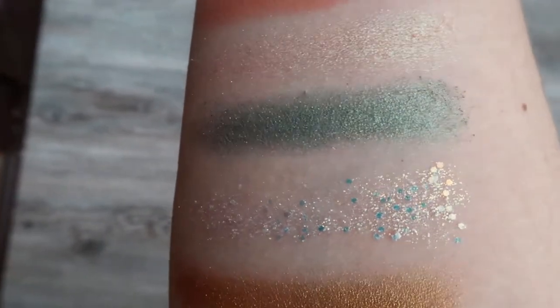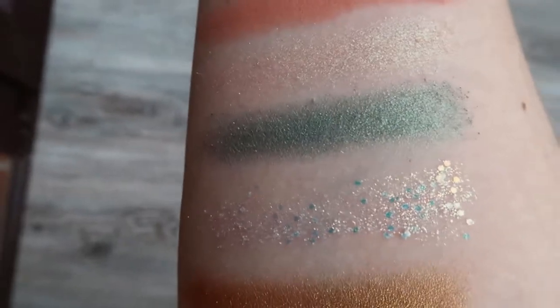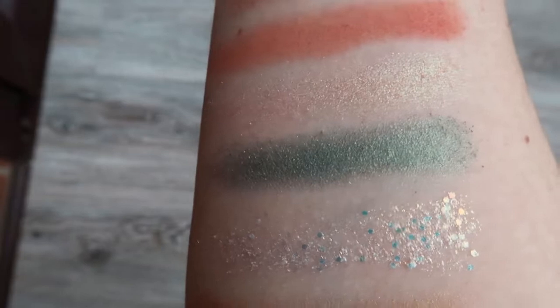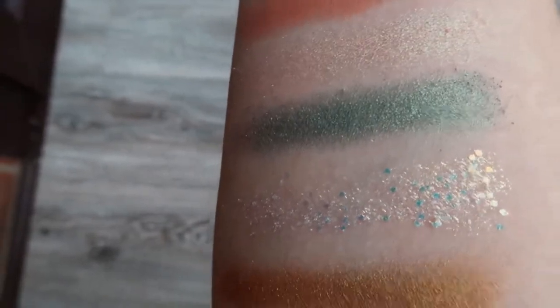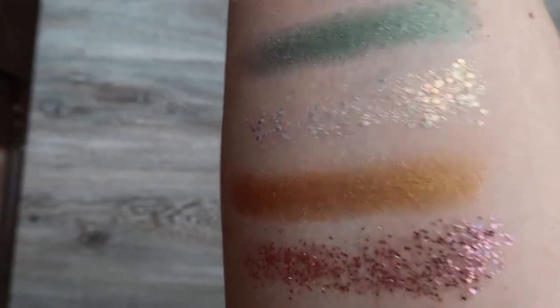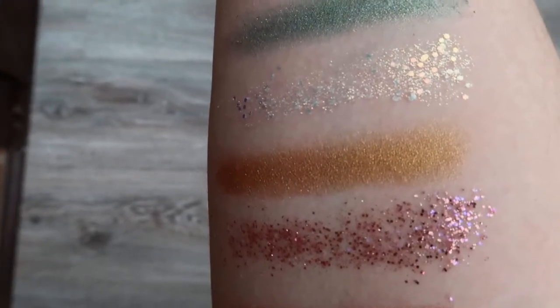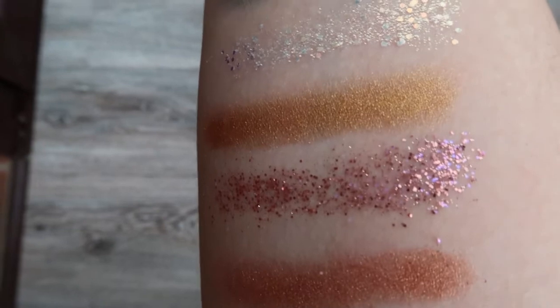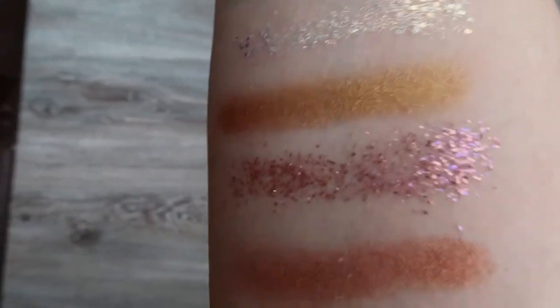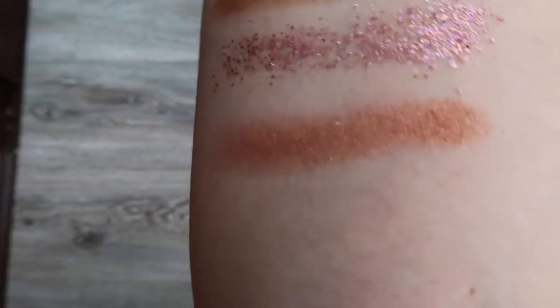Then we have Royal Ball, which is a beautiful glitter. These glitters go on and come off really, really well, but they're definitely a finger rather than a brush situation. That beautiful gold, which I will be using for Belle very soon, is Mrs. Potts. Then you've got Rapunzel's Floating Lights in the pink glitter, followed by Djali in the orangey.